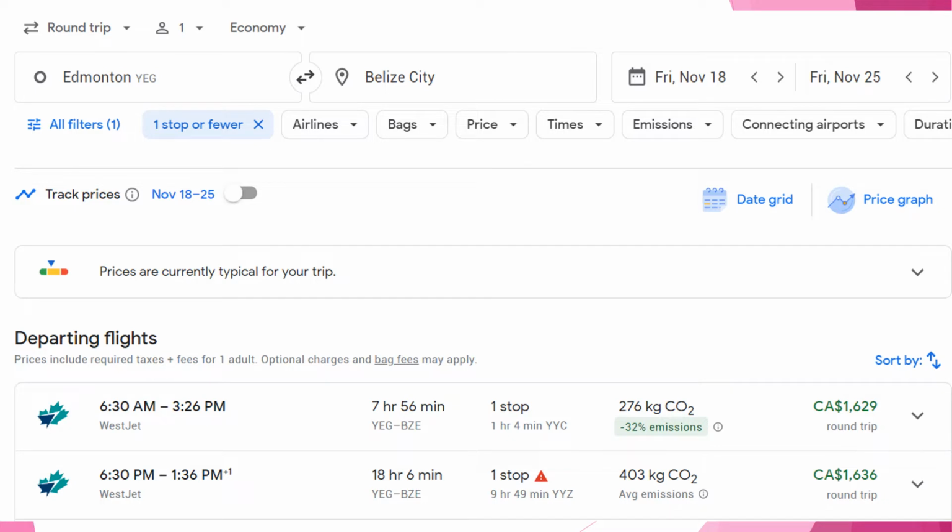So the reason I like Google Flights is that I can choose whether I want round trip, how many people, what type of fare, but it'll also give me all the available airlines for whatever conditions I specify. So in this trip, I'm going to show right now today, which is October 14th, what a price would be for Edmonton to Belize City.